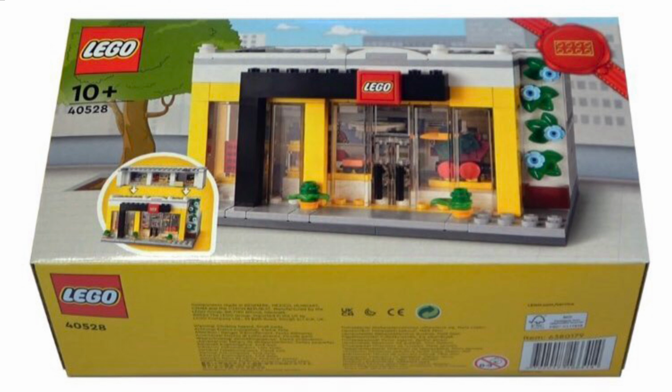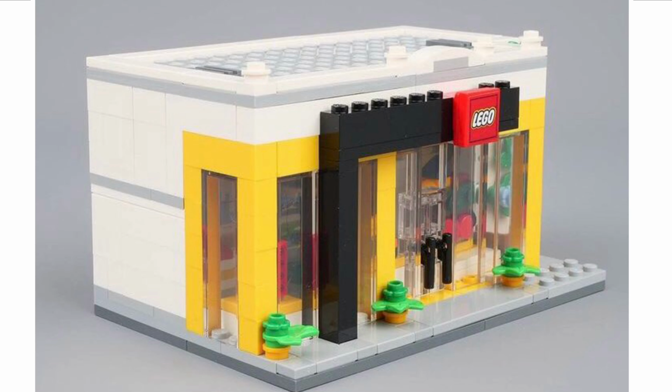Next up, we have another new Lego gift with purchase set that has been revealed, and it is set number 40528, and this is the buildable Lego store modular set, and it is recommended for ages 10 and over. And it will be a gift with purchase starting from January the 1st, and it's while stocks last. And in order to get this, you need to spend $120 or more on Lego, and you can buy any Lego sets you want. So in the UK, that would be £120.